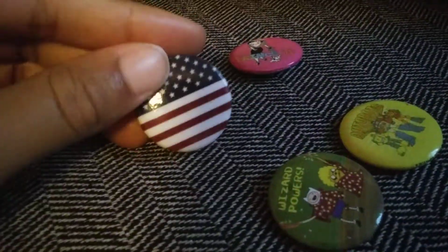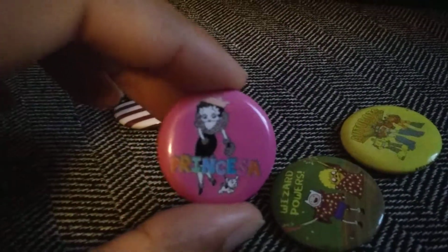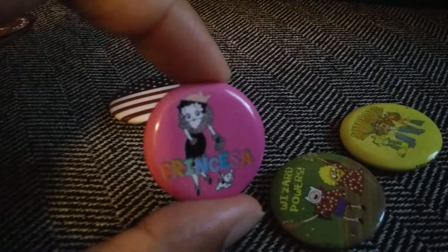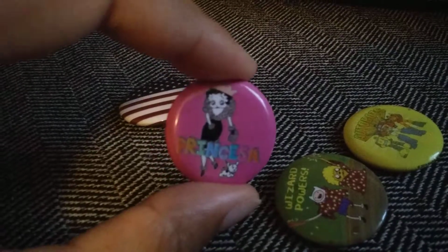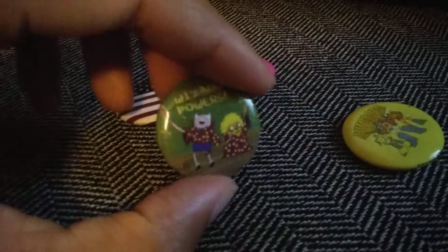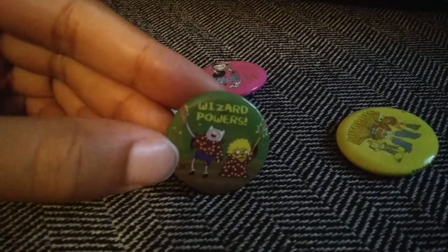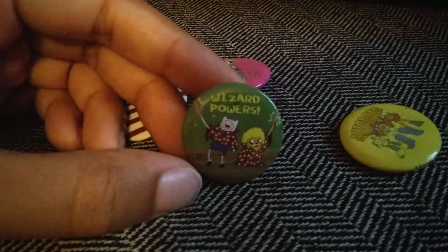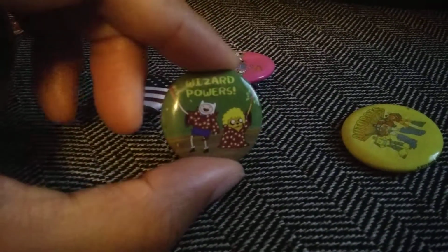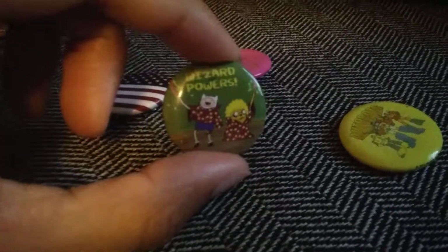And here are some buttons. This one is the US because I live in the US. And here's Betty Boop, as in a button. Prince, I guess that's trying to say. And Adventure Time, Wizard Powers. Yeah, Finn and Jake having wizard powers in that episode where they're trying to learn all the wizard powers and eat a demon heart.